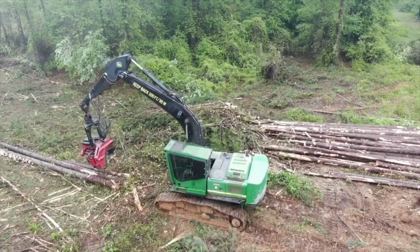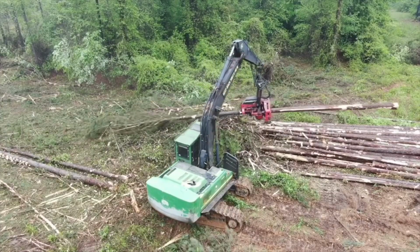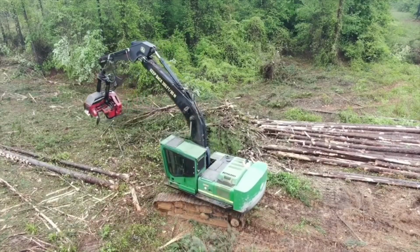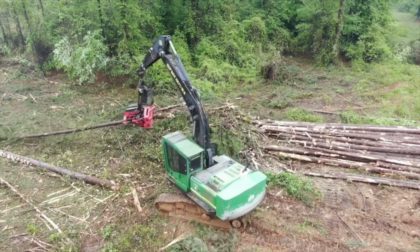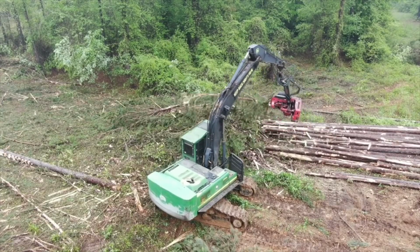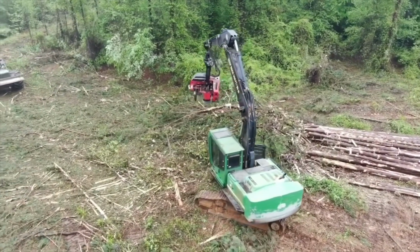Our paper mill here this week is not taking any wood from us whatsoever. I think they're taking a few loads from some people who are on quotas and stuff like that, but we're not able to unload out there. So normally we'd be saving all those tops, but we got to have them to mat with. Here comes Chad. He's right there.